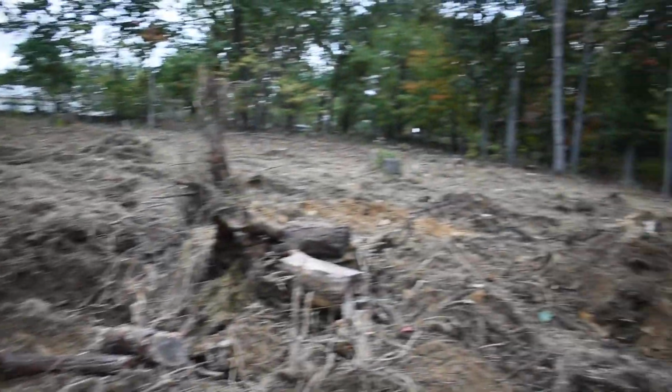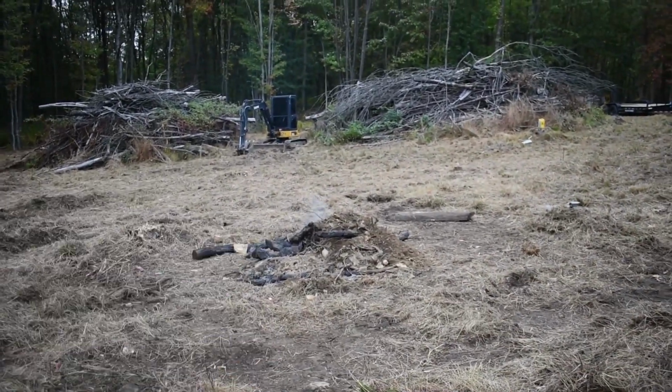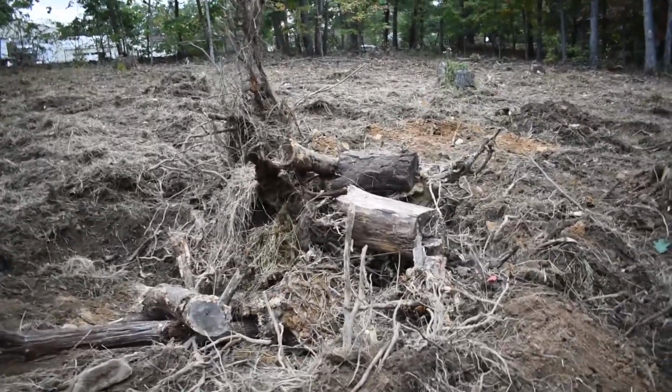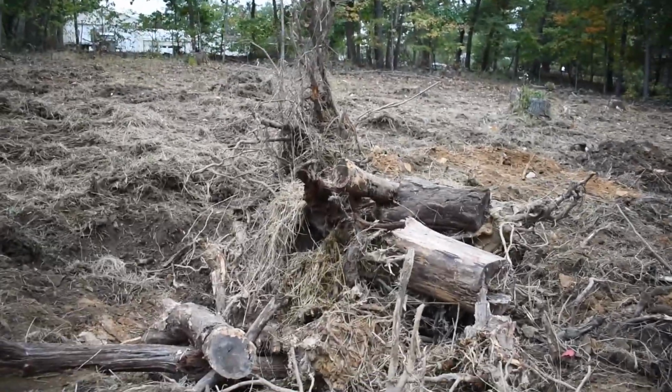So either way, got a lot of work ahead of me here today. I am the only one here today. I don't have any help today, so it's funny that that's still smoking. Pretty much my plan is to burn this, get this burn pile started, and get these stumps in there. There's the big one, the real big one that we struggled with for a while. Get everything in here, get it burnt.